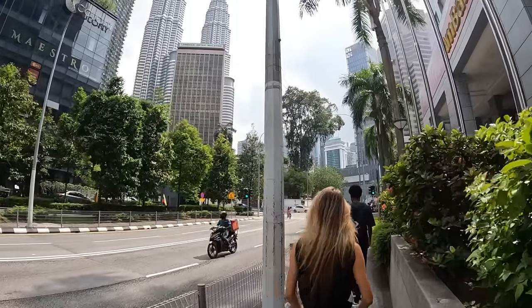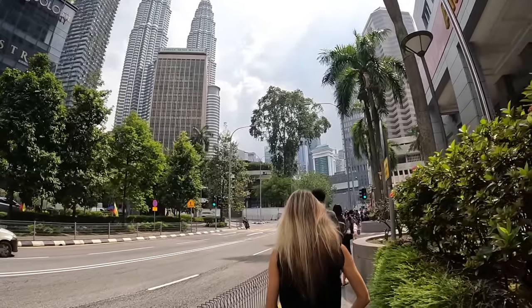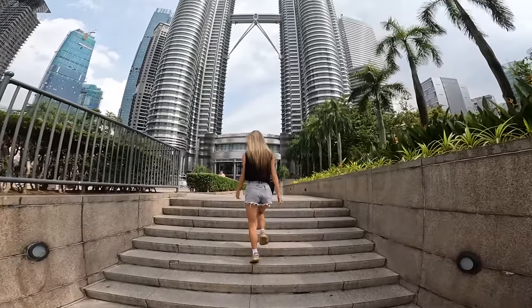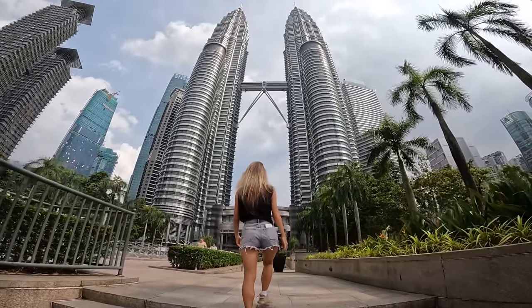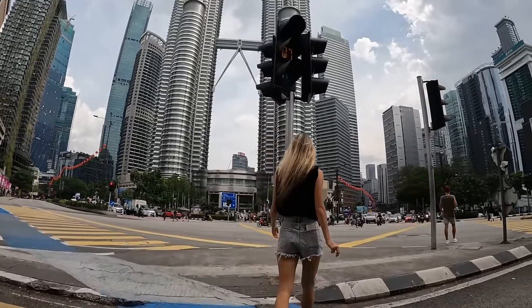Malaysia, in Kuala Lumpur, for the first time. Behind my back you can see the Petronas Towers. It was one of the tallest buildings in the world for a long time. And honestly, I don't know what Malaysia is, what the culture of Malaysia is, what Kuala Lumpur is, how the city looks like, what the structure of the city is. I have literally no idea. So let's figure it out together and join me on my day in Malaysia, on my day in Kuala Lumpur.